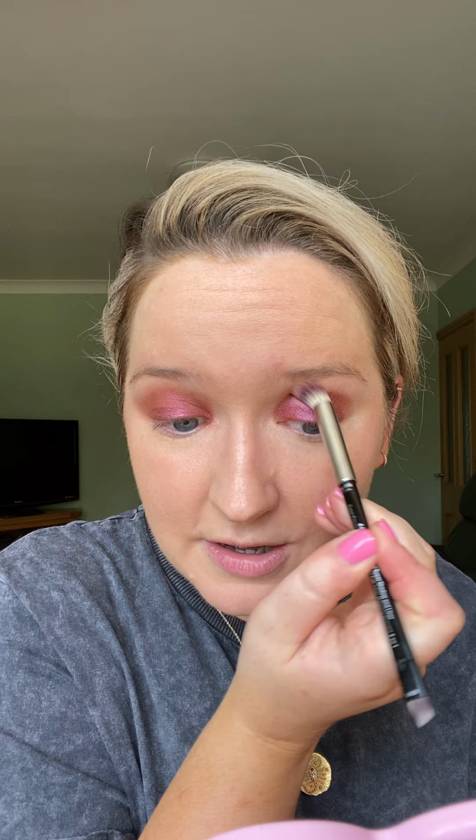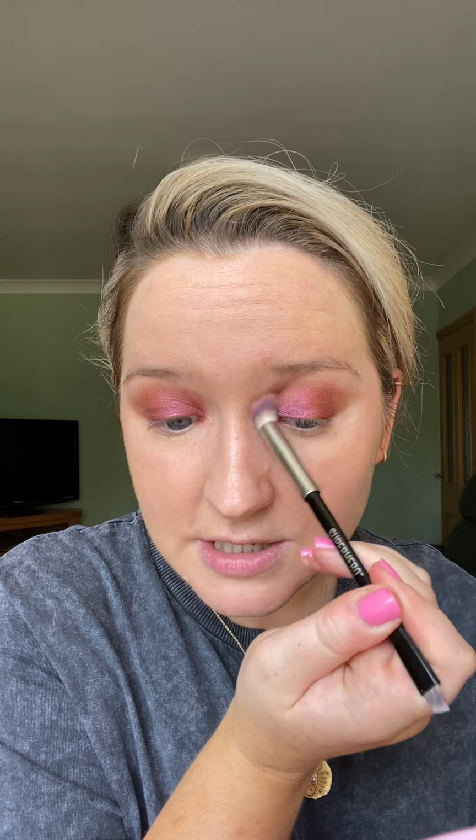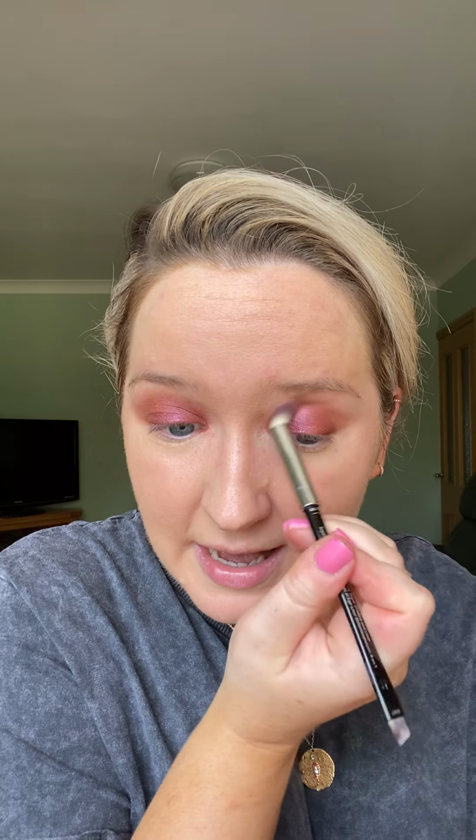There are plenty of brilliant colours from other brands. The Collection Bounce Back shadows are some of my favourites. They kind of feel like a cream to the touch, but they set like a powder, and they have loads of quite dual toned colours. They're absolutely gorgeous. I'd really recommend those. And I'd happily pick those over other brands that probably cost 5 times as much.